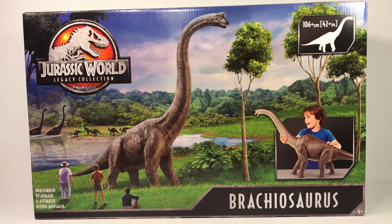Just going to give you a quick rundown of what's been going on with this figure. A few weeks ago, the Brachiosaurus started popping up on Target's website, saying that Target had it in stock. A few stores actually put it out. Some collectors went to purchase it and got denied at the register, saying that it had a street date of October 6th. And then a few days ago, all the inventory said out of stock for some reason, even though these figures were still in stores.